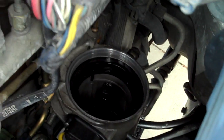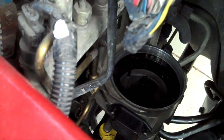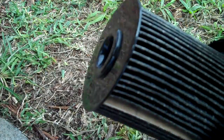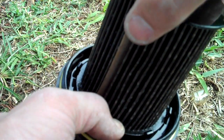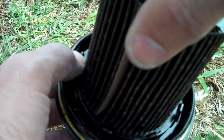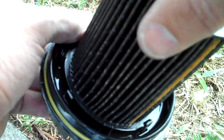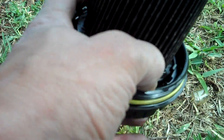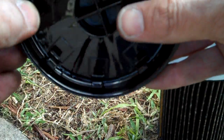Yeah, she's still draining out. Leave that cap forward, and get the new Baldwin filter out and install it on the cap. So you have to undo these tabs right here. Again, take your time. Pull the tabs back one by one and work the filter out. And it should just come right out. There's the old filter. Take that out. Take off the old O-ring. Put your new O-ring on.